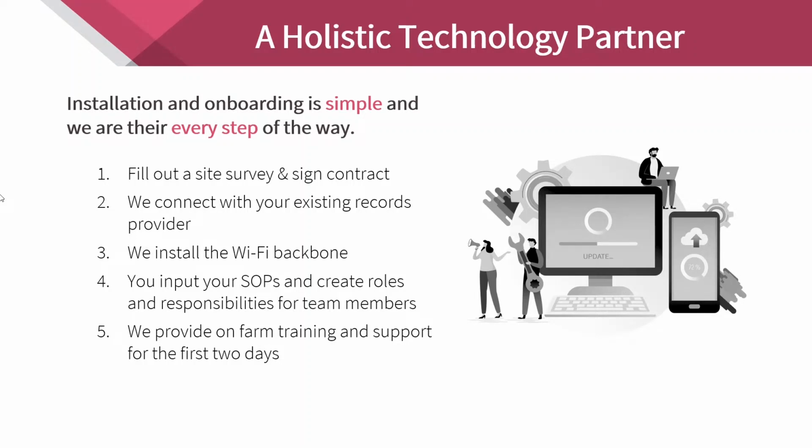And then we come and install the Wi-Fi backbone. We also connect with your existing record-keeping software, and we help you input your own SOPs into the app and create usernames for your employees, and then off you go. Then we come and spend 3 full days on the farm to provide the training for PigFlow and to be there for the crew.